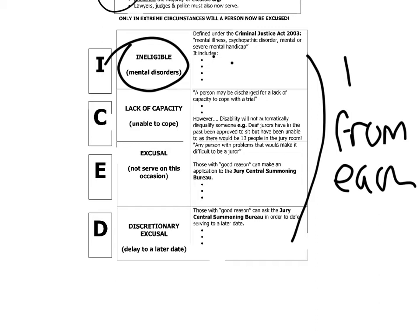Right, then you've got excusals, discretionary excusal and a normal excusal. You need to know the difference with this. So a normal excusal is that you just don't do it. So you ask to be excused, they say yes, and you don't sit on that jury service at all. You could get picked in another year or so, because it is a randomised system. But for this particular occasion, you are not sitting on the jury. Okay? Right, so those with good reason can make an application to the Jury Central Summoning Bureau. So you need to speak to those and ask them if you can be excused.